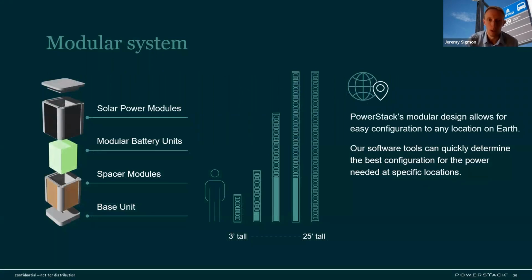To show you a little bit more about what the PowerStack system entails, we call it PowerStack because we stack power. We can run from 3 feet tall to 25 feet tall, and the surface area of our pole is covered in as much solar as is needed for the application that's required. So it doesn't need to have solar all the way up and down, but it certainly can. And of course, a shorter pole will have lower solar power generation potential than a taller one.